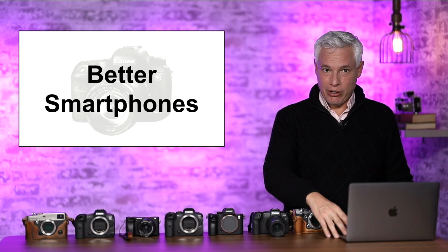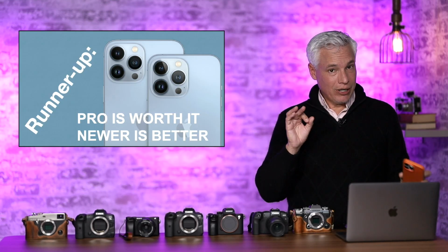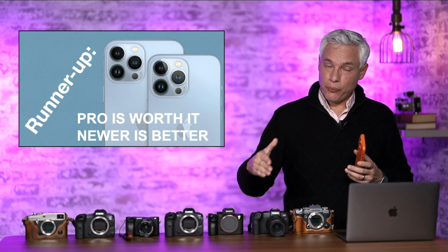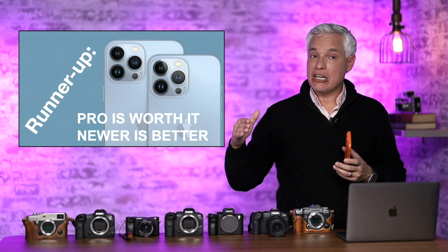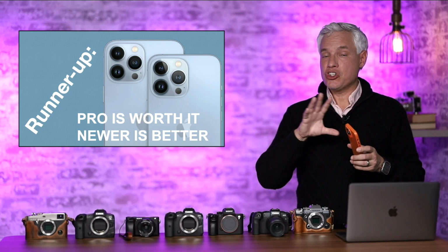So first, I'm going to recommend better, higher quality smartphones. And if you're an iPhone person, if you're an Apple person, you will get better results with an older Pro model than you will with a newer non-Pro model. The iPhone is an excellent general purpose camera.